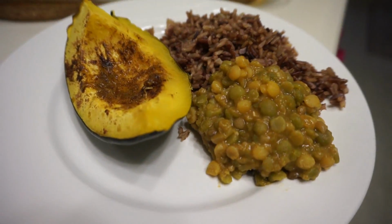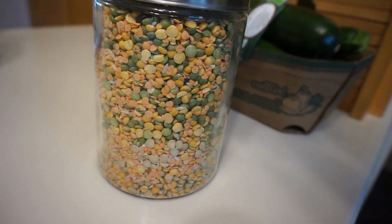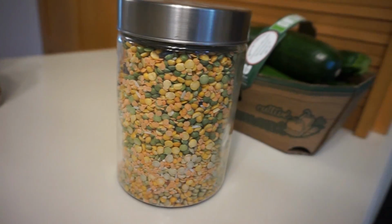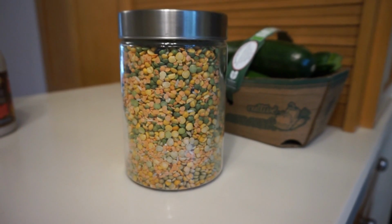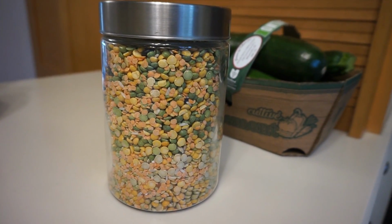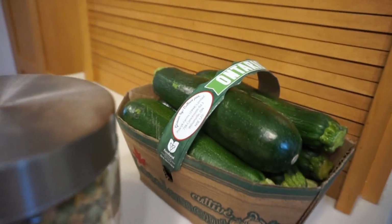And again, they're super high in protein and fiber and so easy to find pretty much anywhere. And you can buy it in bulk and then store it in a jar like I do, and that way you always have them on hand easily, and that way you can make a variety of different meals.